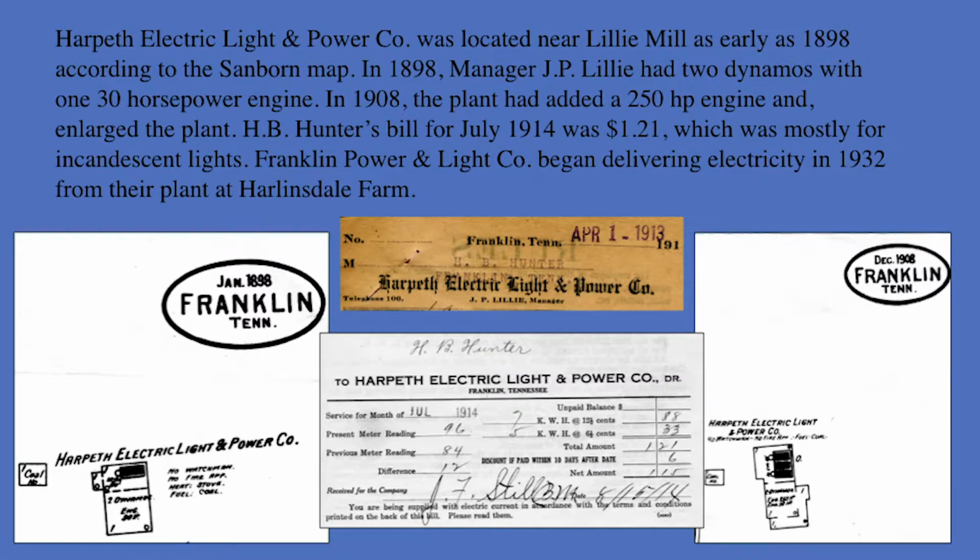But Miss Harry McCullough's father, Mr. Benny Hunter, in the stack of papers that she gave me, you can see there he's paying $1.15 a month for electricity. So we'll go back to those days, won't we?